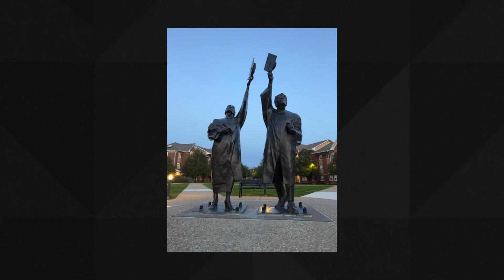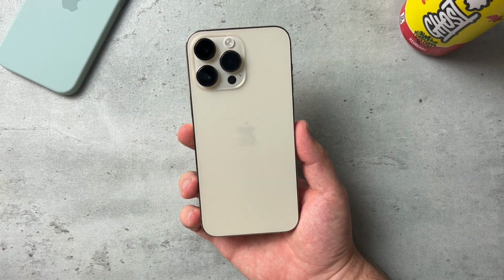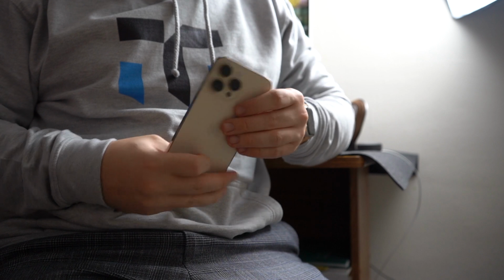So now, cinematic mode, if you remember with the 13 Pro Max, that came equipped with 1080p at 30 frames per second, but cinematic mode or cinema film is shot in 24 frames per second.